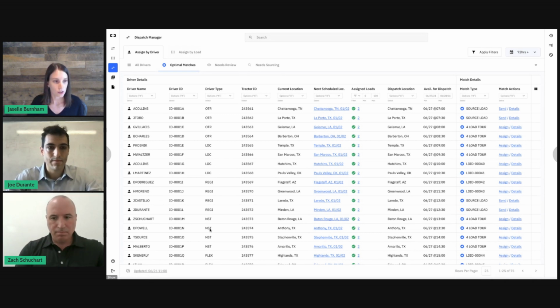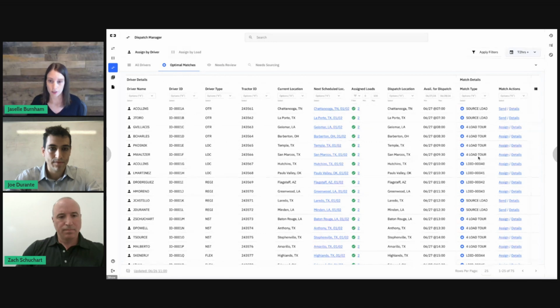So again, here on the left, you see all the different key information for your drivers: their IDs, where they're at now, what events they have scheduled, if they have any assigned loads already, and when they're going to be available next for dispatch. And then on the right is that automated match for the driver. So you can see a mix of different things. What we keep talking about is this blend: a blend of load IDs and tours. So, load tours, multiple loads from your TMS that are built into a tour that are ready to assign. You can come in here, review those, and assign them to your driver now.